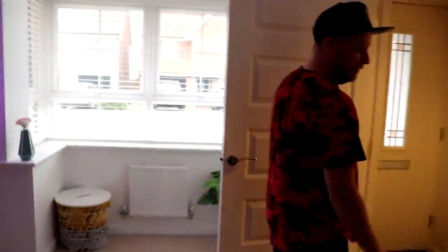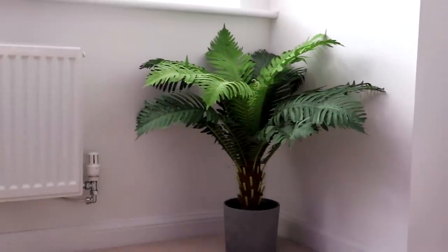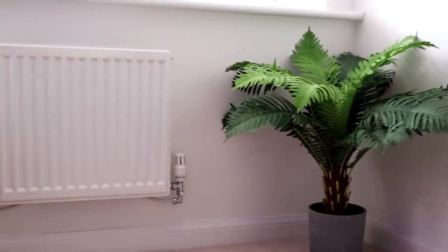But anyway, we got a Hoover. Not a Henry Hoover, we're not ballers. But yeah. Oh yeah, but Lucy wants to show the plant, yeah, as always.